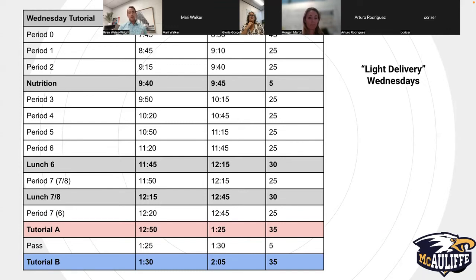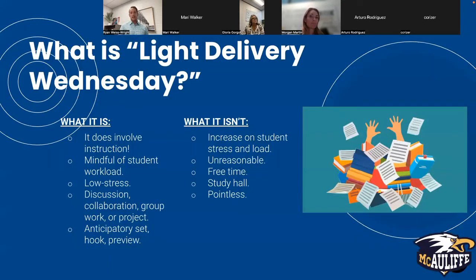And then after those lunches and after they've gone to all 7 classes, they get to go to 2 different tutorial blocks. Tutorial A runs from 12:50 to 12:25, and tutorial B runs from 1:30 to 2:05. So our start and end time for the school day is still the same. We will still run from 8:45 to 2:05 every Wednesday, but what happens inside that day is different. We're calling it light delivery Wednesdays.